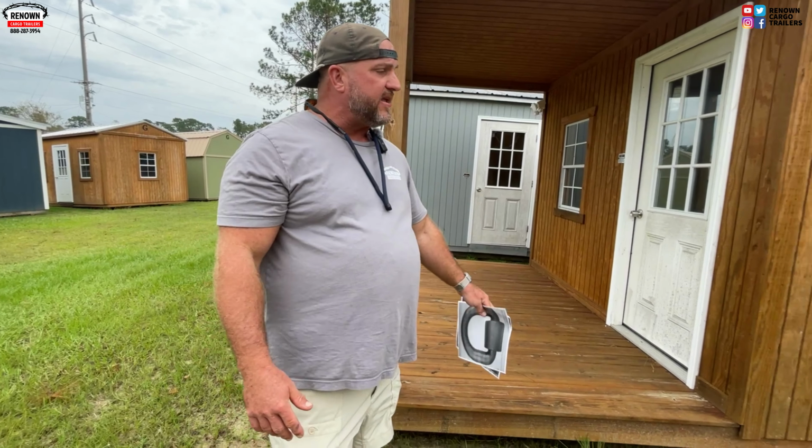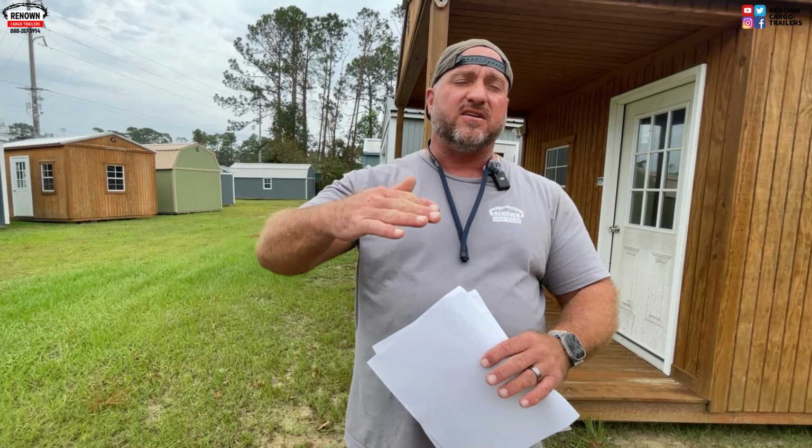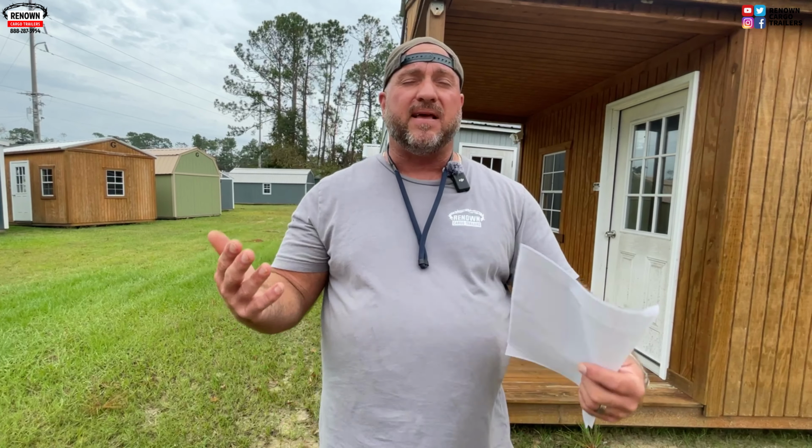Another thing I wanted to talk to you about is, these storage buildings, again, they sit directly on the ground. Our trailer is going to give you, from the bottom of the frame, 16 inches of clearance from the ground. Also, if you're parking it on a concrete slab, that's going to give you a couple extra inches as well. And I sold one to a guy yesterday who is super excited and stoked because his is actually 34 inches above ground.